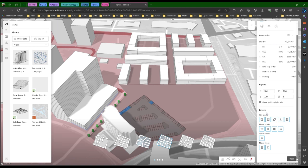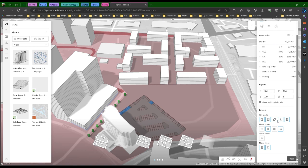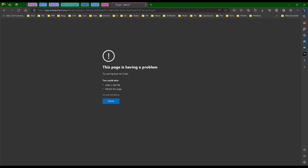So we can say, well, we don't need that. We don't need linear. We'll get rid of that one. We'll get rid of that one. We can just choose the general layouts. And you can see it's constantly giving us these live feeds. So that might be a really nice way of being able to just quickly put something in for your project.